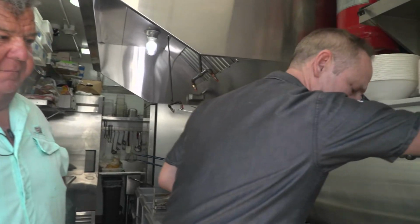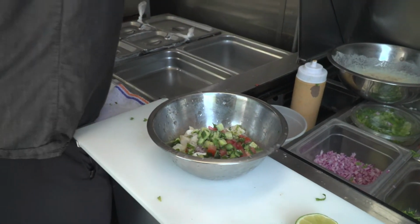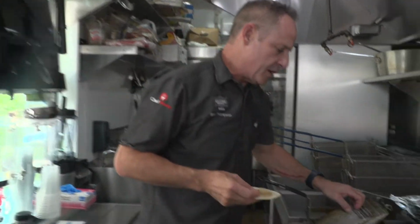So we're gonna put a bit of salt and pepper on there. The fish is seasoned pretty well, but the vegetables aren't, so I'm gonna put some salt and pepper in there. We're making the tostadas. I'm using store-bought tortillas. I make a lot of homemade tortillas, but for this, these actually come out better.